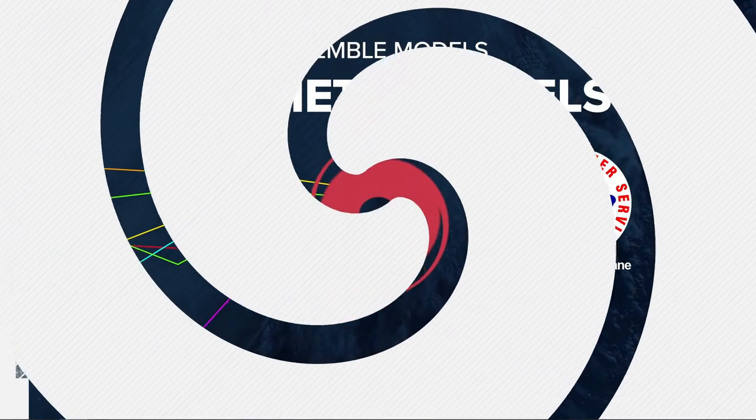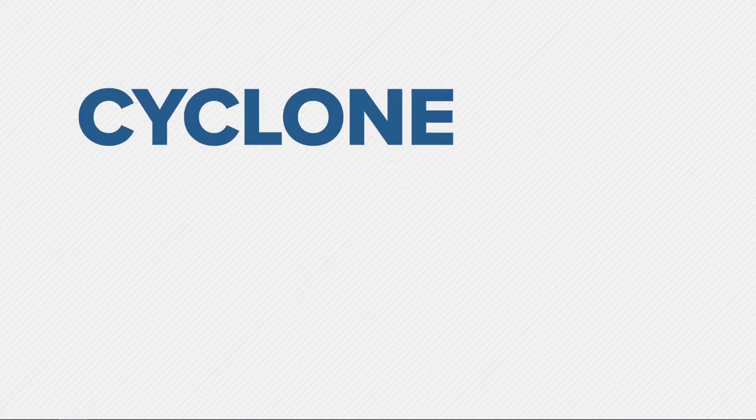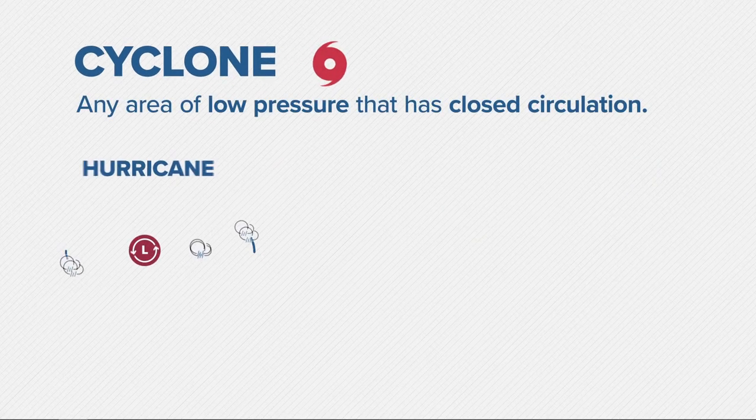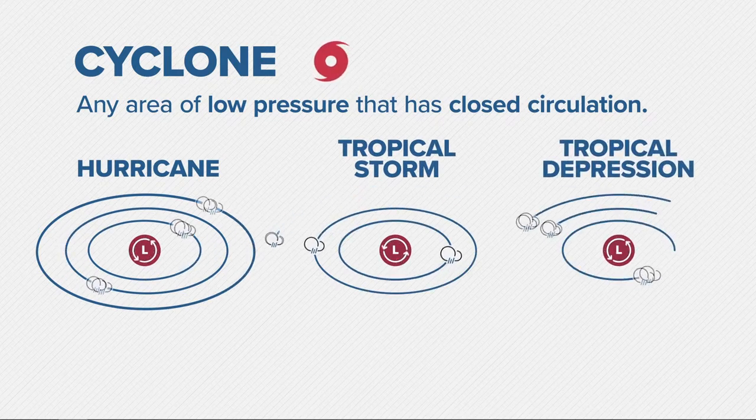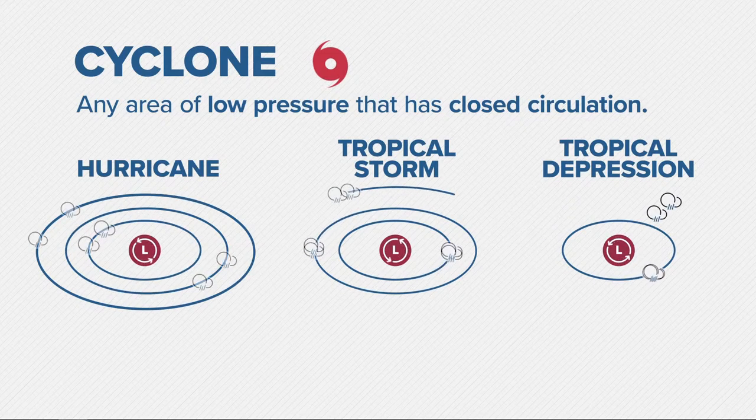You might also hear the term cyclone during hurricane season. A cyclone is just a blanket term for any area of low pressure that has a closed circulation. Hurricanes, tropical storms, and tropical depressions are all cyclones because they are areas of closed low pressure.